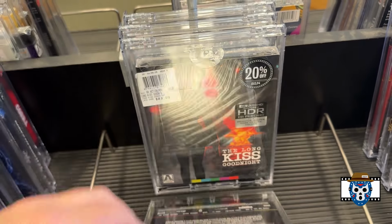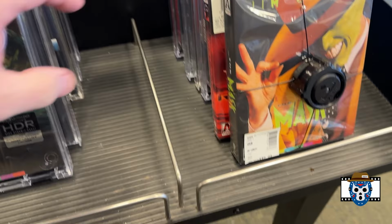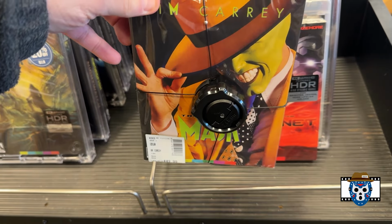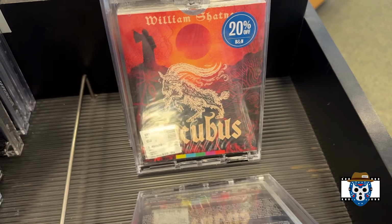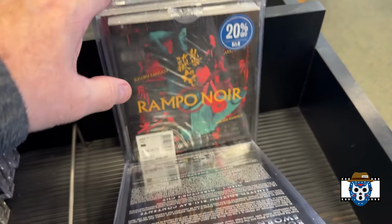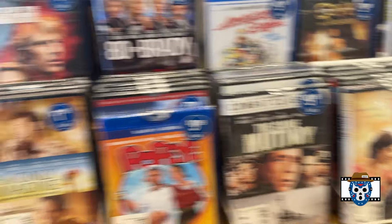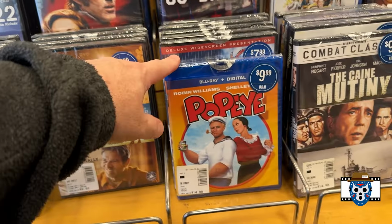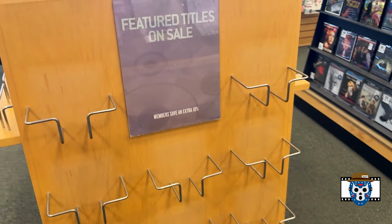I don't think enough people talk about that. The Long Kiss Goodnight is awesome. I love that movie. The Mask, obviously the one everybody wanted. Red Planet. Conan. Incubus. So we've seen most of that stuff, but that's cool. I'm glad they finally put a section out and pulled them all together. There's their little cheap bin. Popeye, I think, is getting a 4K in 2026. Look at the featured titles.